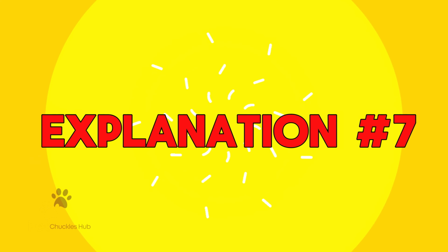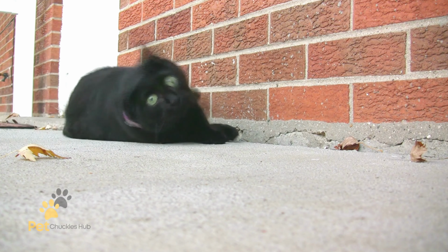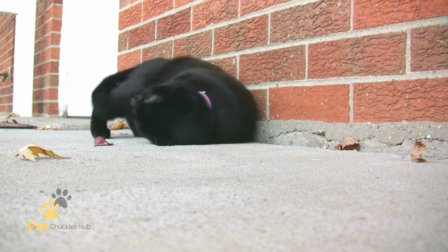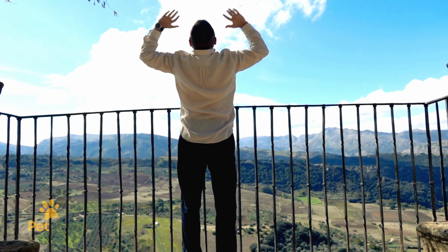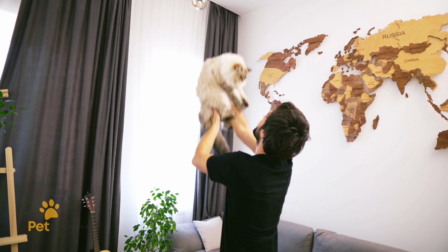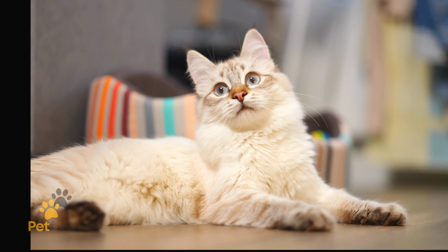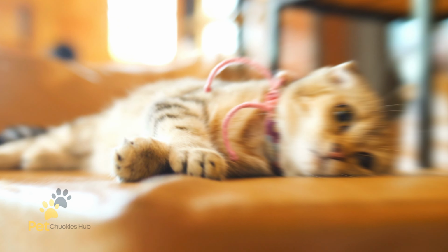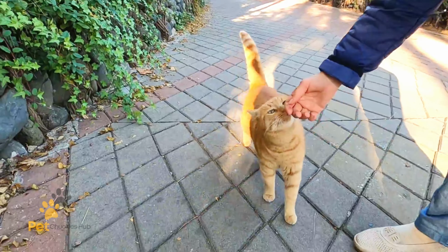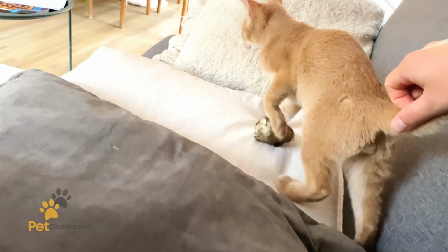Explanation number 7, mirroring your excitement. Have you ever noticed your cat gets the Zoomies when you're excited or celebrating? Cats are great at picking up on our energy. They might sense you're in a great mood, and in their way, they're celebrating with you. Your cat sees you as their closest companion, so your energy can trigger their own excitement. Next time you're having a high-energy moment, keep an eye on your kitty. They just might join in on the fun.